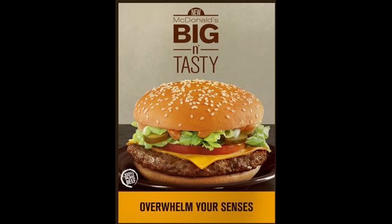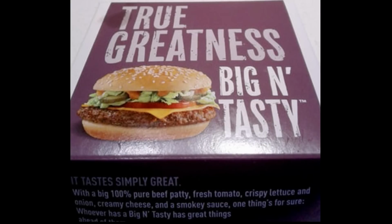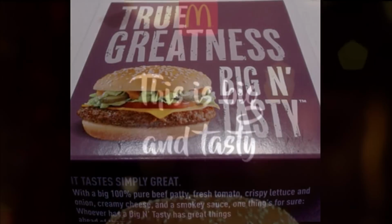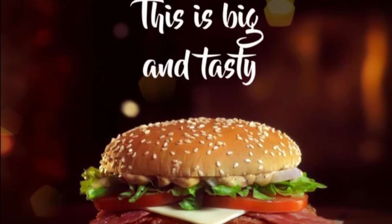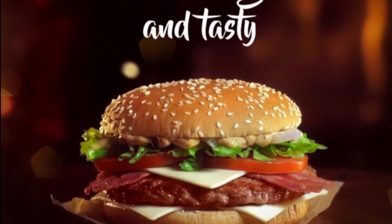This was a seasoned quarter-pound beef patty with pickles, lettuce, tomatoes, onions, mayonnaise, and ketchup. It was discontinued in 2011, but it is sold in some locations outside of the US.